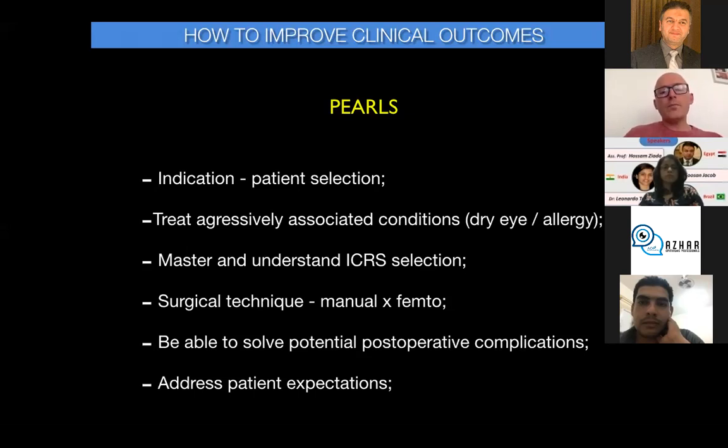So if Femto is not feasible, go manually. And as in any surgical procedure, you need to be able to solve potential postoperative complications. If you need to know how to put the ring in, you need to know how to take it out and to solve potential complications. And especially address patient expectations.